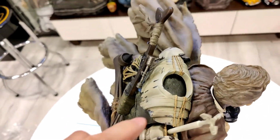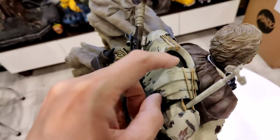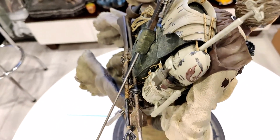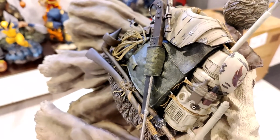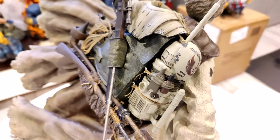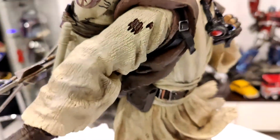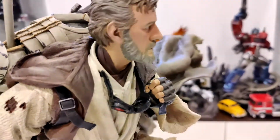You can even see here, the armor almost looks like you can remove it. It's amazing the way he has it tied down onto his backpack. I don't know what this thing is. It's like a, I don't know, condenser or something to make water from the hot desert air. You can see his little canteens there. Pouches here, his belt. Oh, it just looks amazing.